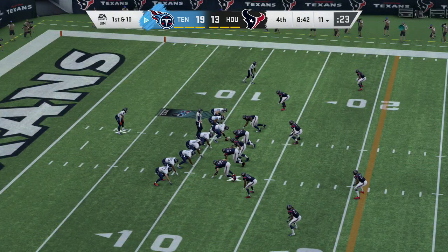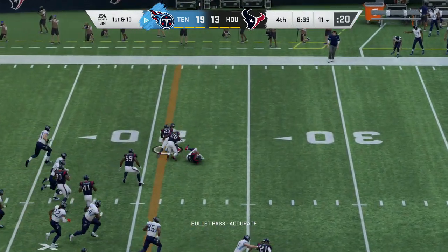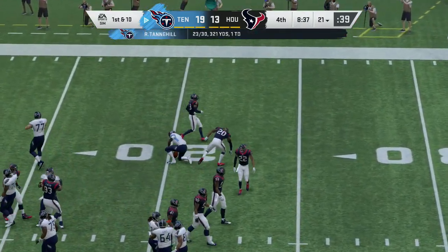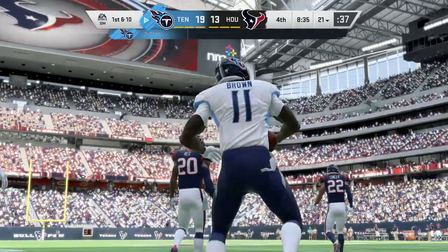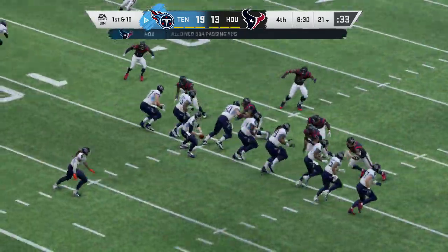Tannehill and the Titans come up now 1st and 10 at their own 11. Man open left side is Brown. And he's brought down, but not before they get it across the 20-yard line. That's a 1st down pickup for Tennessee on a gain of 10.